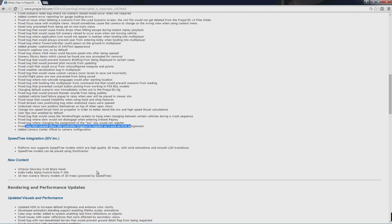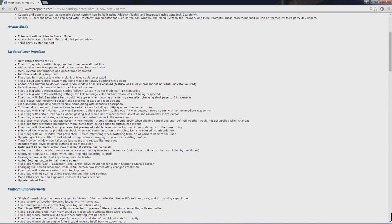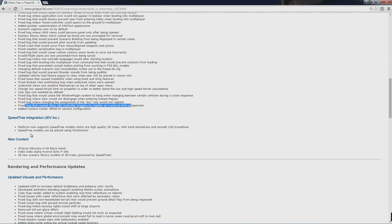Okay. So far, what I'm seeing here from this full page and a half of text is Oculus Rift support. That's a big deal. Avatar mode, not sure why they went that route, but okay, that's a significant thing. Everything else so far is bug fixes. Let's go down here then.